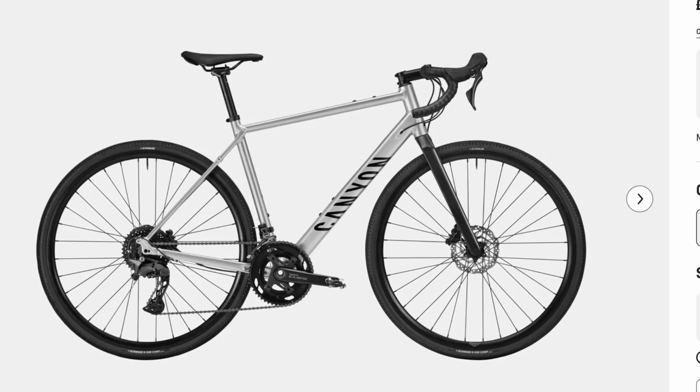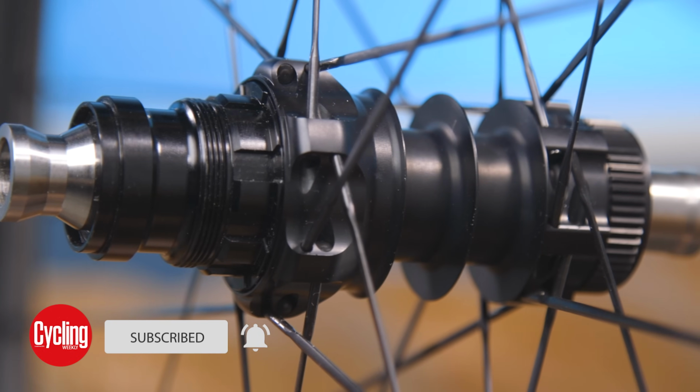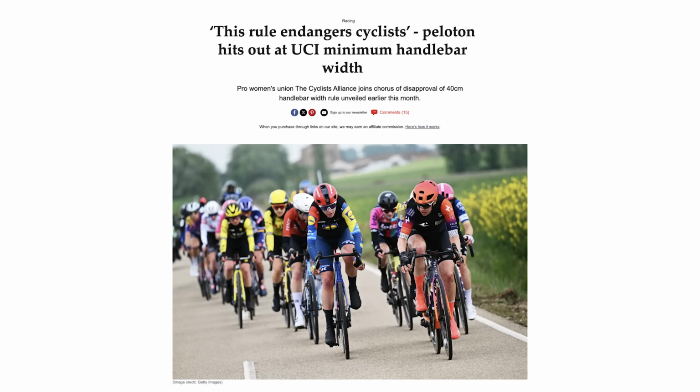Is this the most exciting bike of the decade? Will these wild hubs soon be at the Tour de France? And have the UCI finally lost their minds? All of that and plenty more in this Tour de France special edition of Tech of the Month.